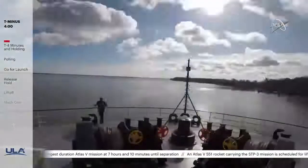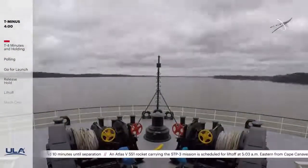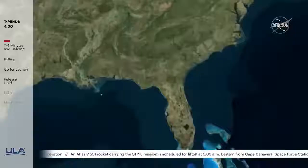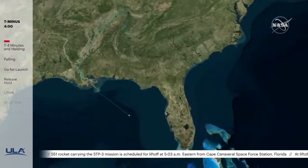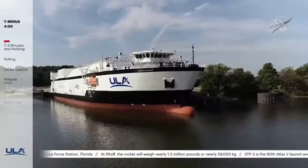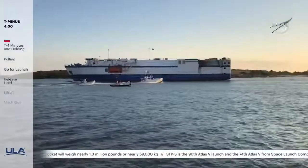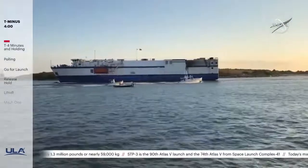Once loaded, rocket ship departs ULA's dock and travels through the Tennessee River, then onto the Ohio and Mississippi rivers, then goes out into the Gulf of Mexico. From there, the ship travels through the Atlantic Ocean, around the southern tip of Florida, and north to Port Canaveral. Rocket ship was designed with several features to ensure successful delivery, including the ability to adjust its draft for shallow water and rudderless steering, which minimizes the need to tug.